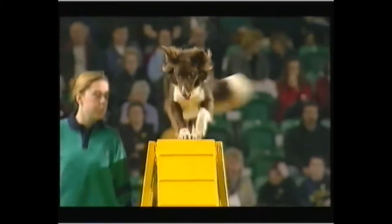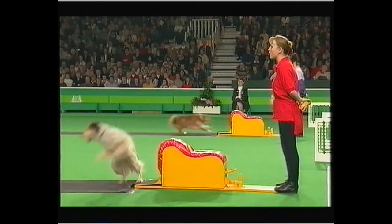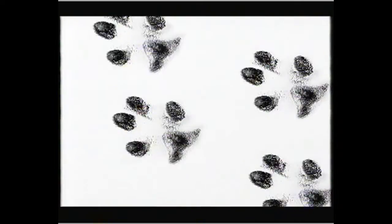In today's programme, we'll be looking back to the working terrier and hound groups to see more of the best of breed winners. And we'll also be taking our first look at the action events: the speed and precision of agility, the control and discipline of obedience, and we start the furious fun of flyball.